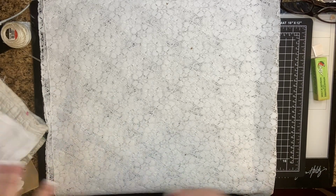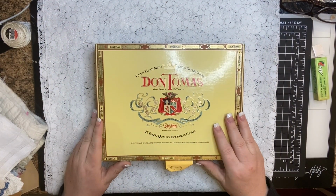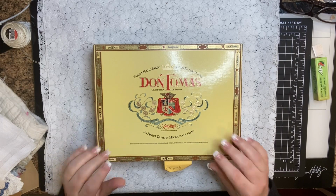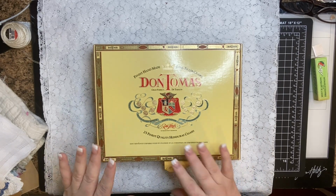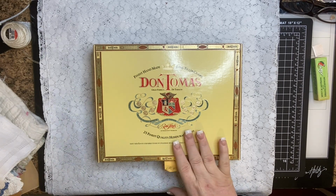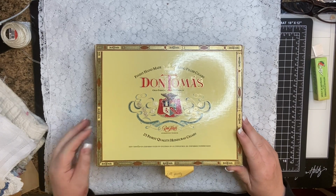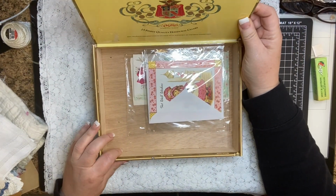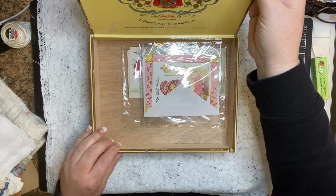Then, oh, I know, I found these. When I destashed, I got rid of pretty much all of my cigar boxes. I have a couple super old vintage wooden ones. These are wood too, but they're hardwood. They're really pretty. I have them as storage. I wanted one to put some little crochet flowers in, things like that. So I found this one, and it's in really nice condition. I thought, oh, this will be great. I might alter it a little bit. We'll see.